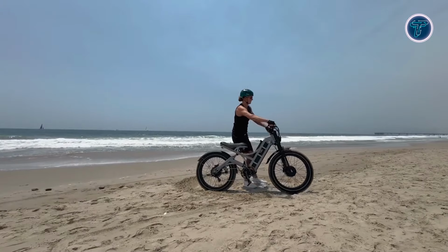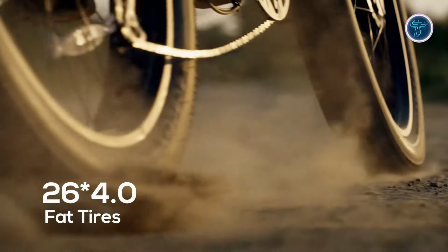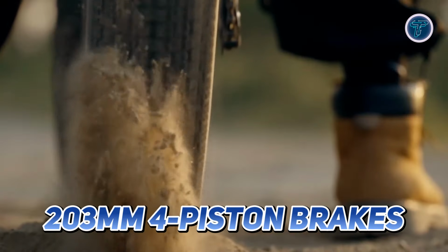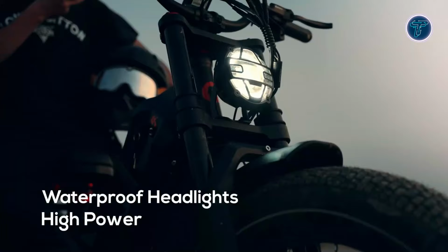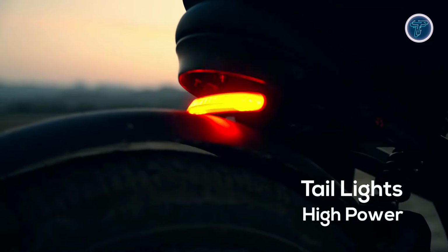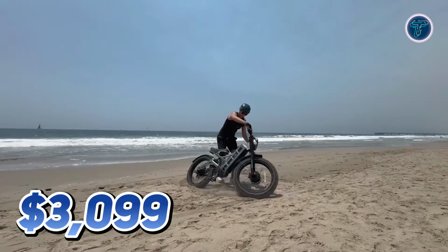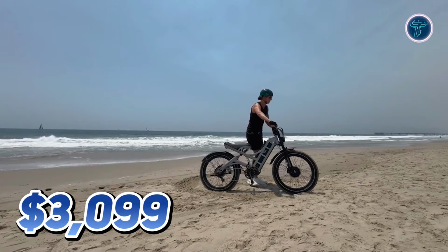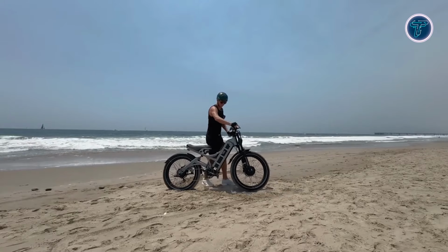Stability is further enhanced by the bike's 26x4-inch puncture-proof tires and the reliable stopping power of 203mm 4-piston hydraulic disc brakes. Safety is a priority with integrated lights and reflectors, ensuring visibility on the road. At $3,099, the Eahora Romeo Pro 2 is a premium choice for those looking to elevate their e-bike experience to new heights.